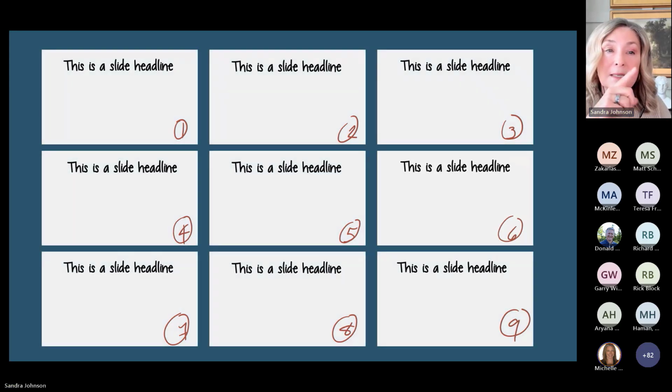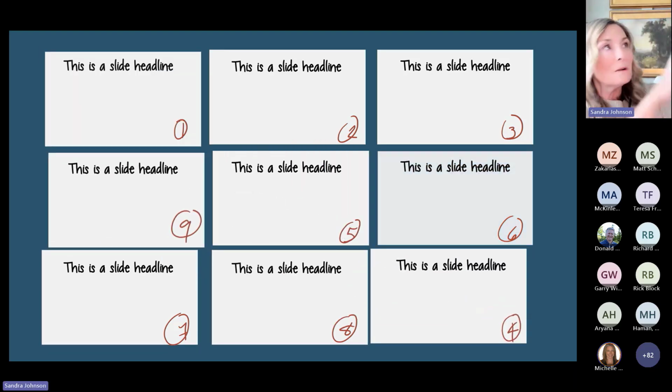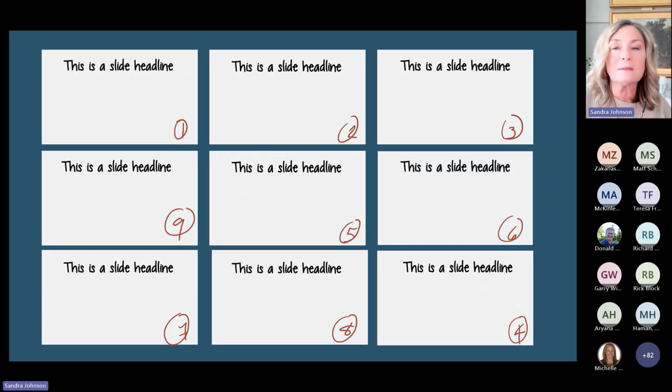Then take each slide in your slide sorter if you're in PowerPoint. I know this is hard to do in the 21st century. I don't think any one of us has printers anymore. But think about this. You could print these out, put them on a wall, then move it around so that the flow of your story is stronger.